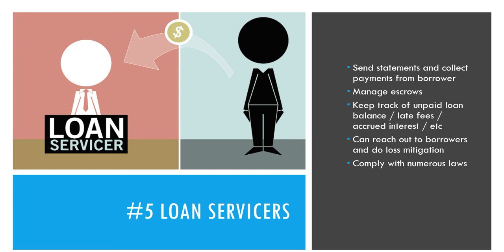They're going to track the unpaid balance. If the borrower's behind or missed payments, they'll keep track of late fees and accrued interest. If, as the lender, you had to buy forced place insurance or you had to pay taxes because the borrower didn't, you can have those added as a charge to the loan so that if you foreclose, you can ultimately get that back. The loan servicer is going to keep track of that for you as well.